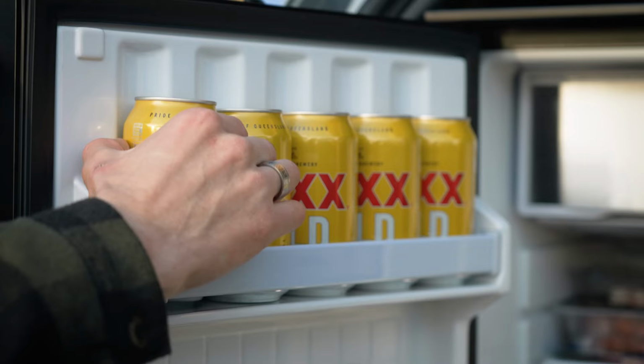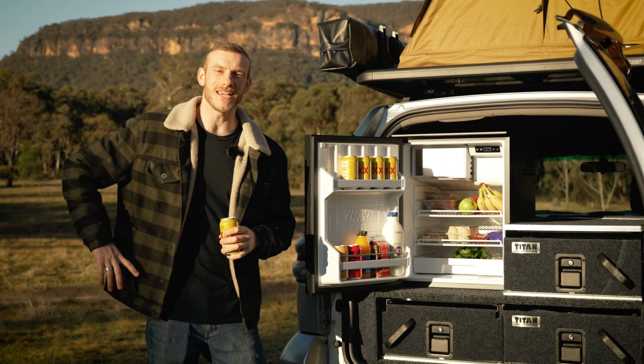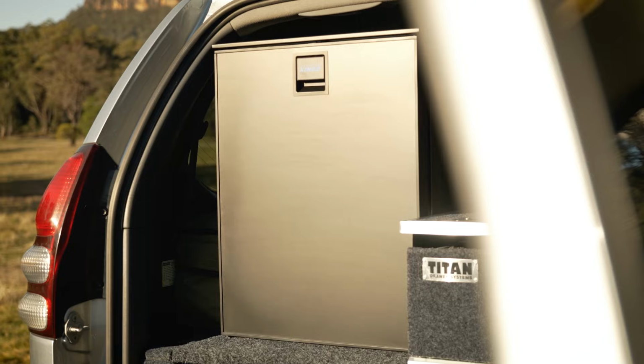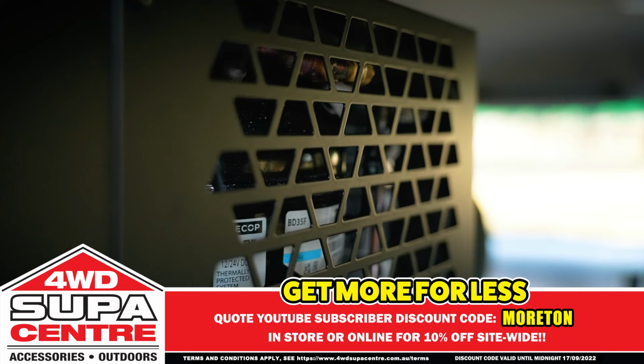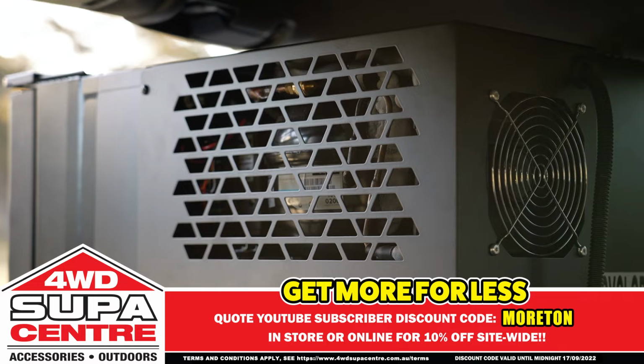If easy access to icy cold beers while you're out camping is high up on your priority list, then you need to get your hands on the new and improved Adventure King's 85 litre upright fridge. This incredible upright fridge uses the same industry-leading genuine CCOP BD35F compressor found in high-end fridge freezers, so you know it'll run efficiently and reliably for many years to come. The entire fridge is cased in a tough, powder-coated steel body that extends all the way around the compressor to keep it nice and protected while you're driving.